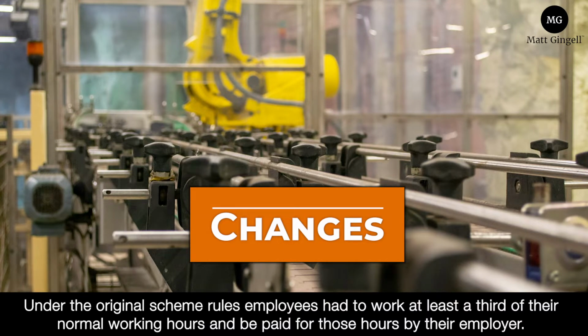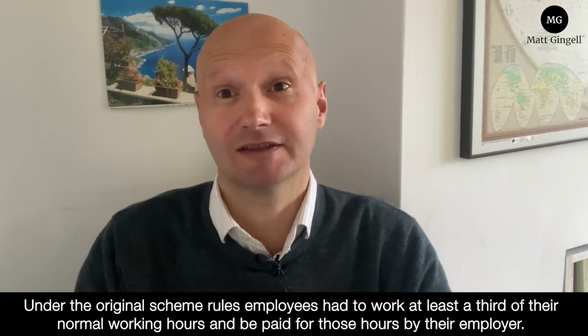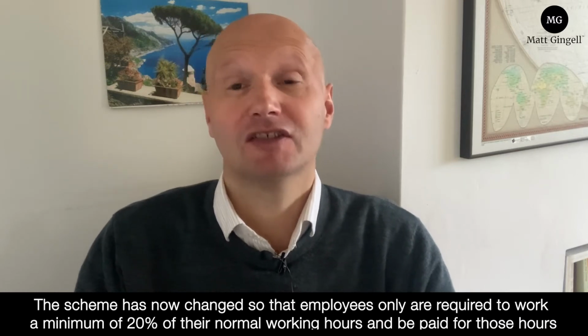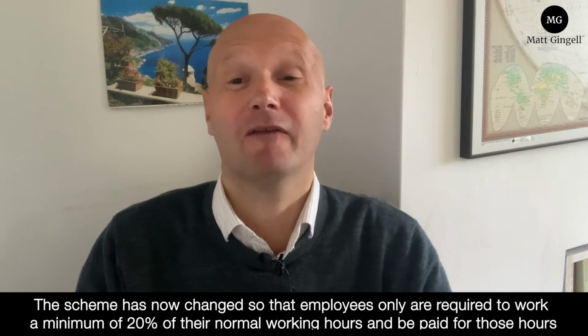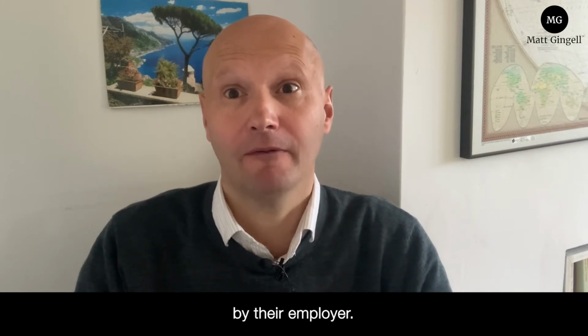Under the original scheme rules, employees had to work at least a third of their normal working hours and be paid for those hours by their employer. The scheme has now changed so that employees are only required to work a minimum of 20% of their normal working hours and be paid for those hours by their employer.